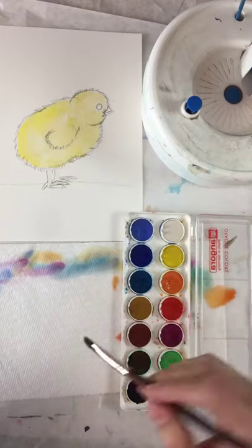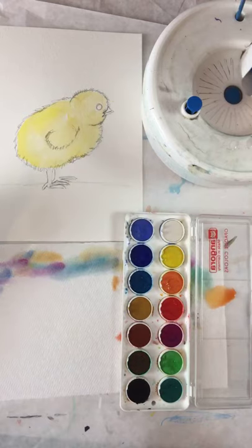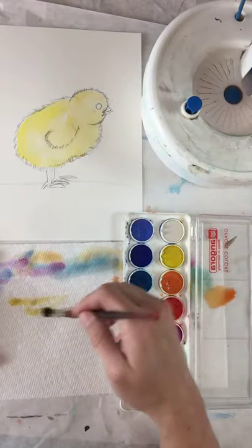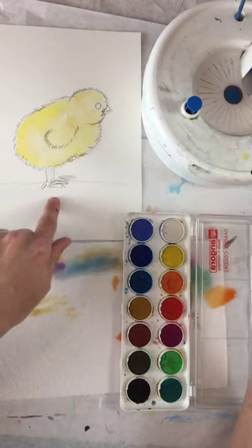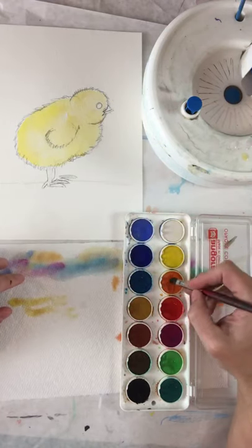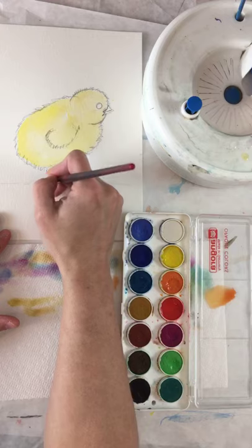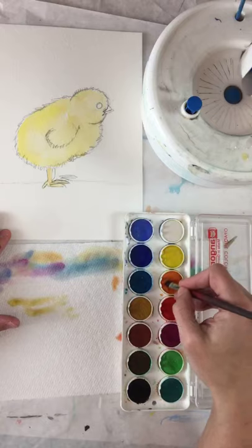Okay. So we're going to work our way through layers. Okay. So that's the first layer. We've done one layer. So now we're going to go to orange, which is going to be the feet and the beak. So I'm going to wipe off my brush on my paper towel. Come over here. Now, this is little, right? These are little things. So you don't want a lot of water on your brush. You want just a little bit, just enough. And then I'm going to come in here. I'm going to do my feet first. Now, this is very controlled. You won't get it perfect because it's so little.